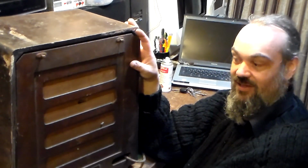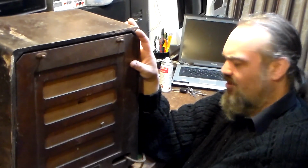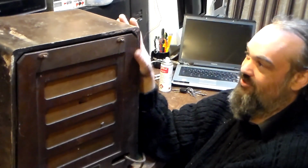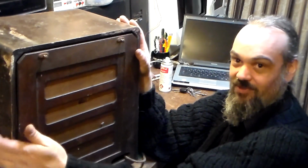Like I said, it's been in the living room for I think about 3 weeks now, just slowly drying out, and it has got all the damp out of the cabinet now. It's completely dry.